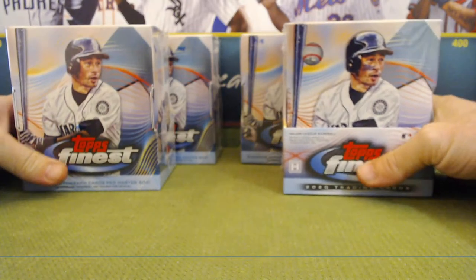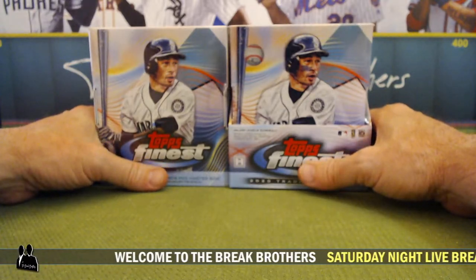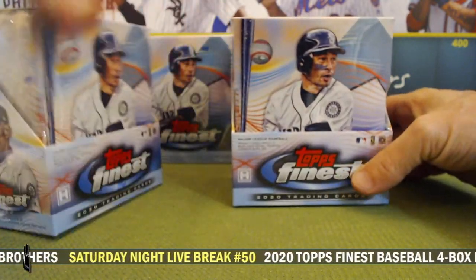Beyond that, we are here to open Topps Finest tonight. We have four boxes, a half case. Don't be surprised if we do more of these as well.